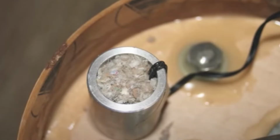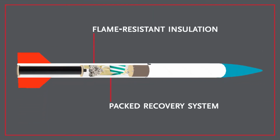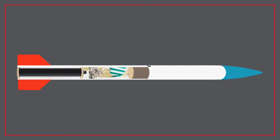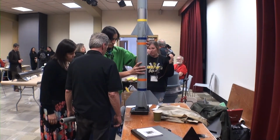Remember that the ejection charge will be located at the front bulk plate of the motor mount system, behind the flame-resistant insulation and packed recovery system, along with the forward section of the rocket, including the avionics bay, sustainer section of the airframe, and the nose cone. All of these components should be weighed and figured into your calculations. And once you have the confidence in the mathematical prediction, it is time to run physical ground tests.